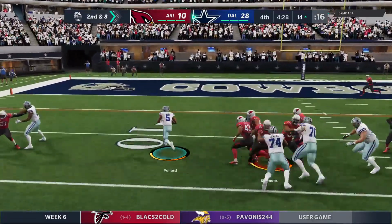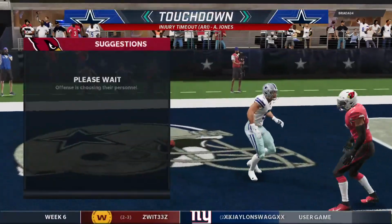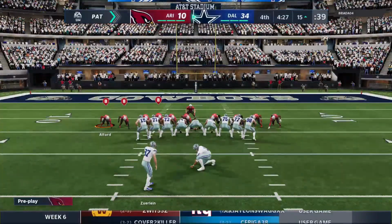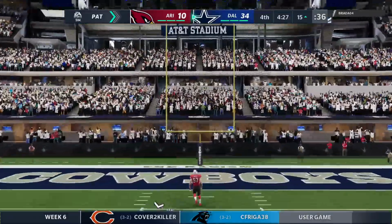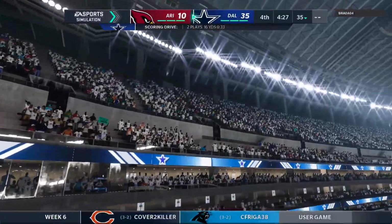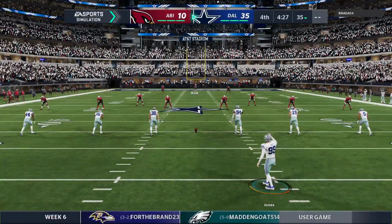On 2nd down, it's Pollard. And he'll take it into the end zone for a Cowboy touchdown. Tony Pollard, his 5th touchdown now on the year. And the Cowboys use the short field to their advantage as they cash in for 6. Good. Zerline connects on the extra point, and they open the lead up now to 25.